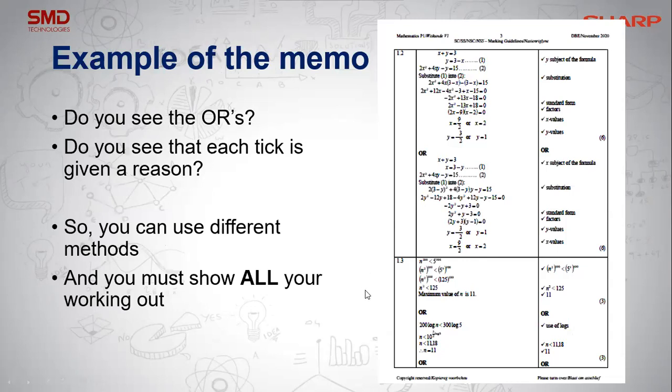Okay, so I wanted to just show you an example of the memos. So this is one of the pages of the memos. And I wanted to point out the ors. Okay, so firstly, can you see the ors? They tell you that there are different ways to answer a question. So if you like a particular method, use that method, okay? Because most of those methods, as long as they are mathematically correct and you found them in a maths textbook, you will be given the marks for them.